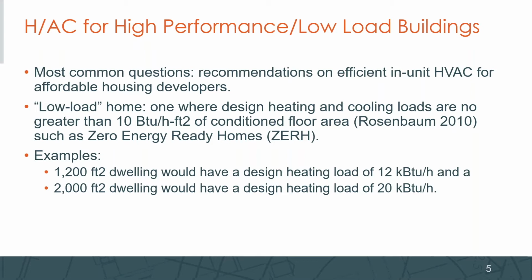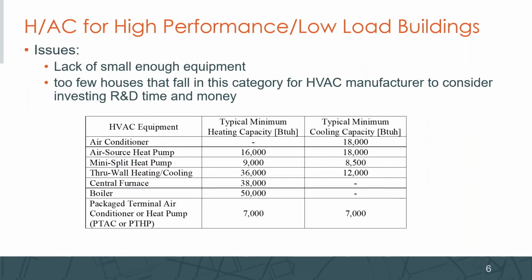And so examples of this for different sized dwellings: for a 1,200 square foot dwelling, you'd have a design heating load of 12 kBTU per hour. It's not a square foot number. And then for a 2,000 square foot dwelling, you'd have a design heating load of 20, right? So we're under 2 tons for a 2,000 square foot building. And it actually gets way more drastic than that.